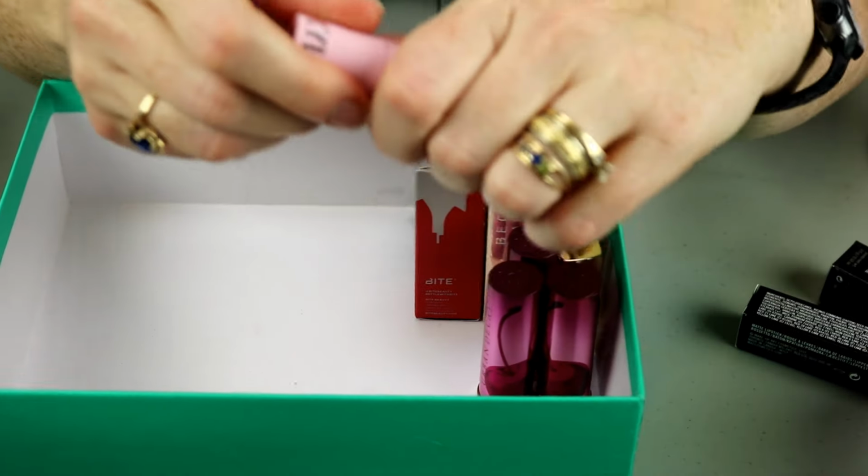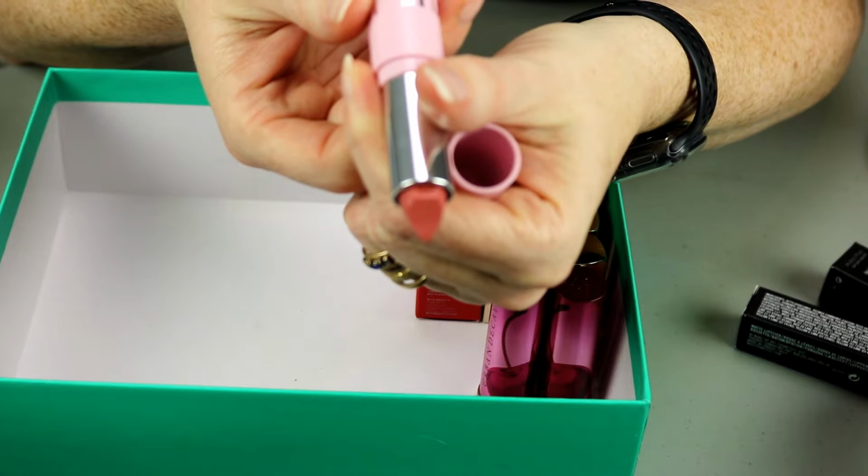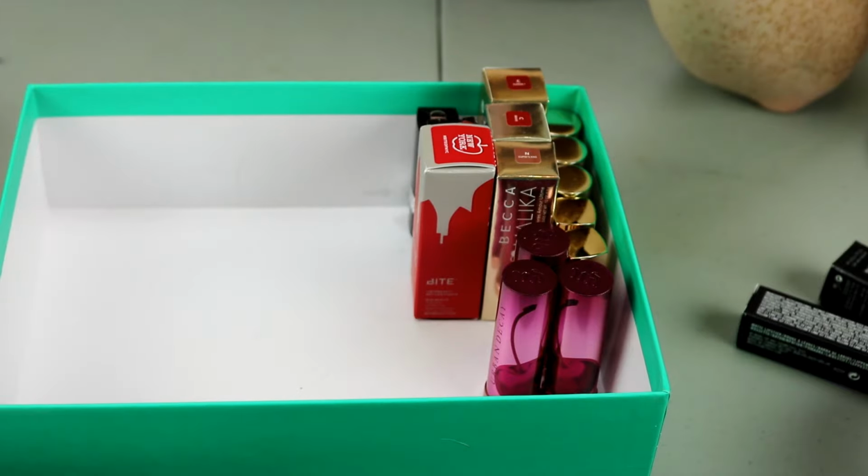All right, this is brand new. I just got it out of the box today. It's from Kylie Cosmetics. This is in Matte in Almost Friday. Just a nice nude shade.